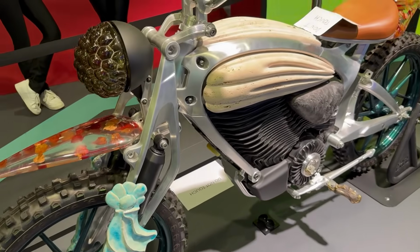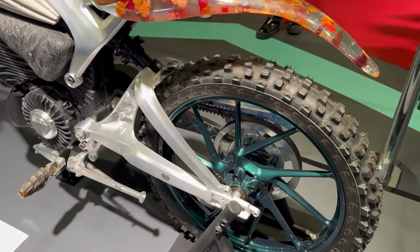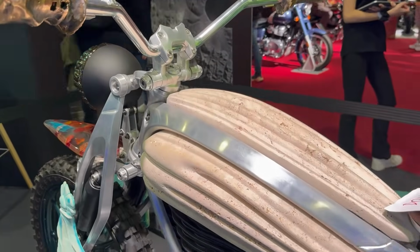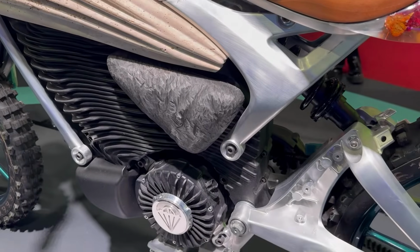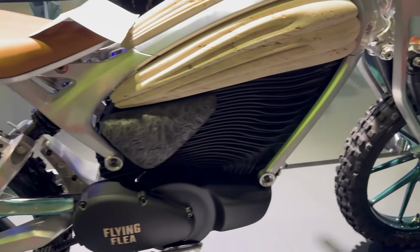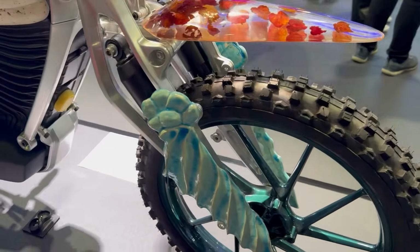Nearby, I spotted a heavily customized version, a kind of artistic, futuristic scrambler that pushes the styling even further. It shows how flexible this platform could be. So even the most traditional brands are getting serious about electric, but the real design fireworks were happening elsewhere.